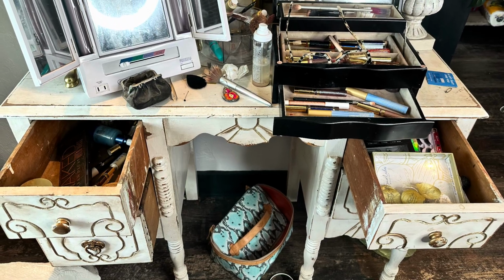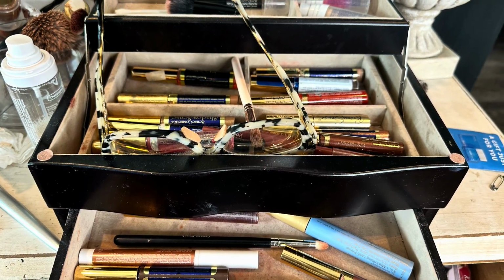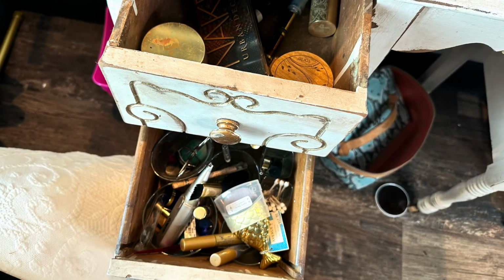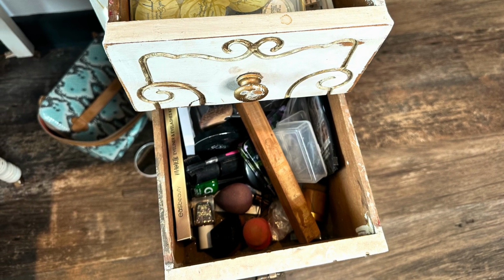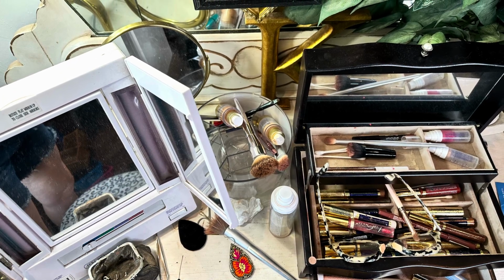This client just moved houses and never got her systems for her makeup situation set up. This shows you if you do not have systems in place, it is just not going to work for anyone. Make a home for everything, and it will bring so much order and peace and actually enjoyment in using the spaces and the things you have set up.